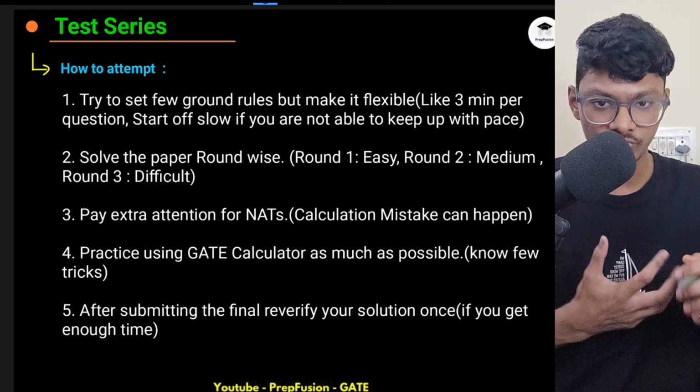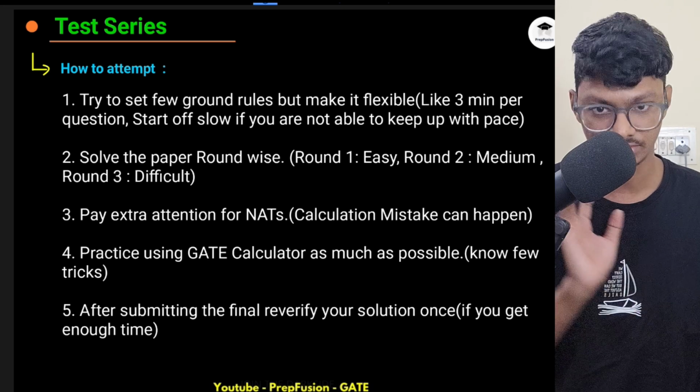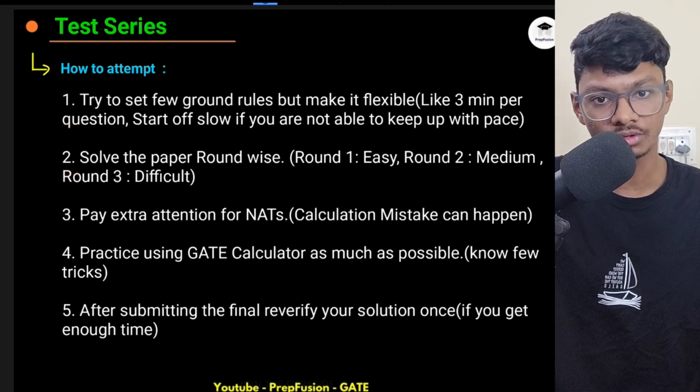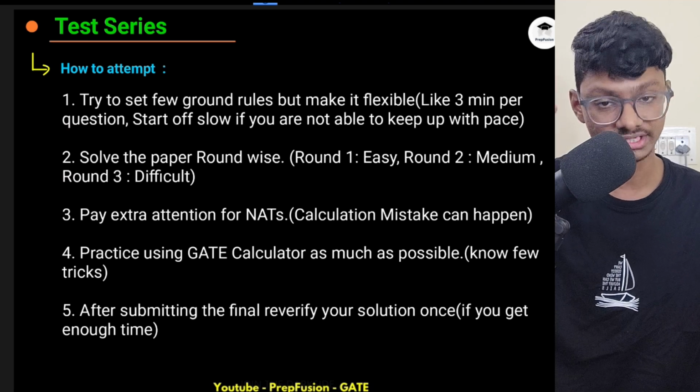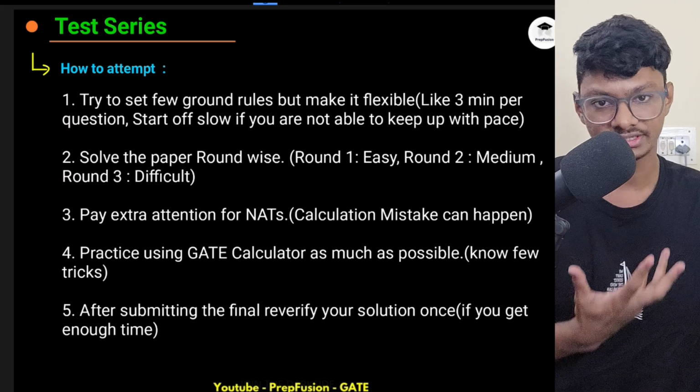And it's okay if you are following something different, as long as it works for you. That is the most important part. I will tell you a few rules. You can implement them, and if they are not working, then you can change them, but your marks should improve, everything should improve. So I will give you a few rules.